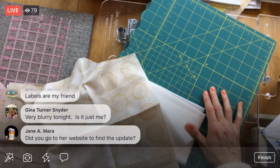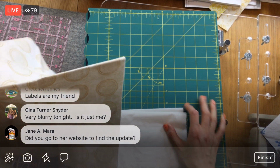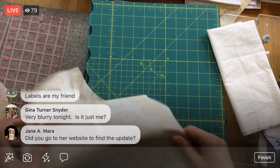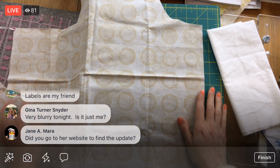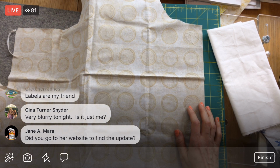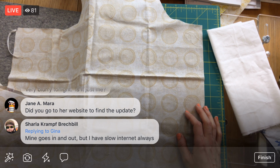The update, I went to the splendidsampler.com, and then from there was a link to the update. So I don't think it was on her site. I think it was on the splendidsampler.com.